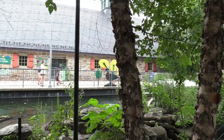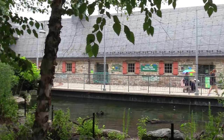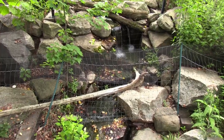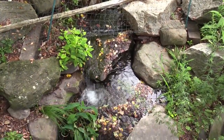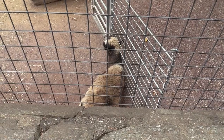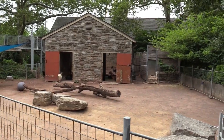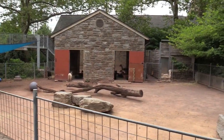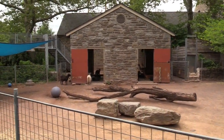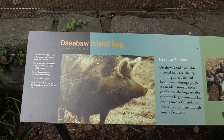All right, so all the indoor portions of the education center are currently not available, but I do like this. Got a pack over here. We got the sheep. There are some other goats over here. Alpaca right inside the barn. Look at a Saba Island hog.